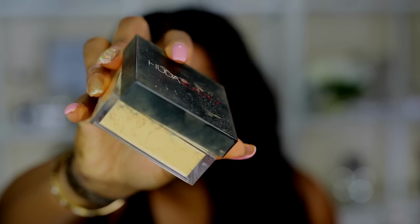So next I'm just going to set my under eye. I'm going to use the Huda Beauty powder, which is my current favorite for my under eyes. I honestly just really love the color. It's just a beautiful yellow shade for the under eye. It really helps highlight and brighten a lot. I love yellow powders, and this one is literally my favorite right now. I put some on my eye. I will be doing eyeshadow.